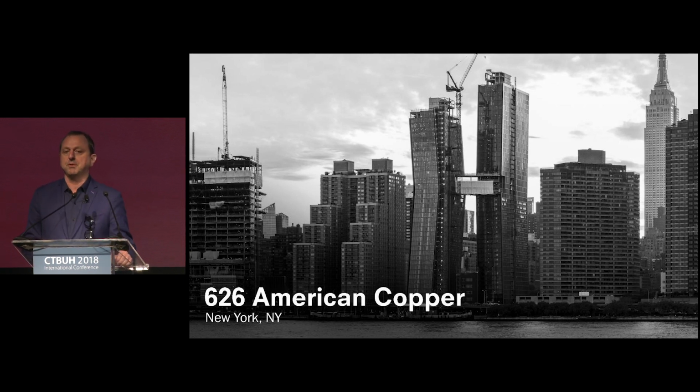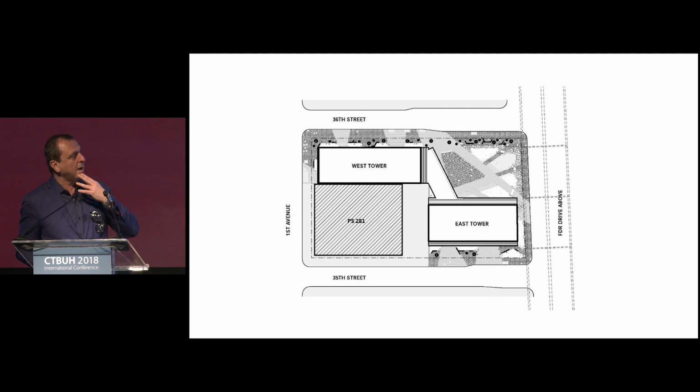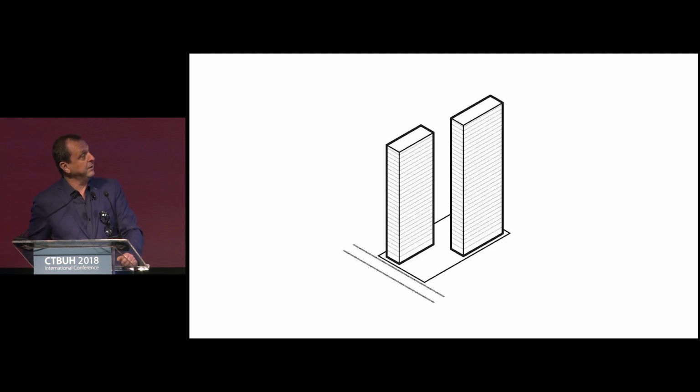So I'm just going to show 3 buildings: one that just finished, one that's almost under construction, and one that we're in foundations on. All 3 are in New York, but for us they are definitely a new departure in the way that we've been thinking about buildings. The first one is the American Copper Building, which is 2 towers on the east side of Manhattan. They had a very difficult master plan with a school on the southeast corner and a park on the northwest corner, which meant that the park would be in shade all the time. It was just 2 volumes of space that were not incredibly inspired as far as a master plan.